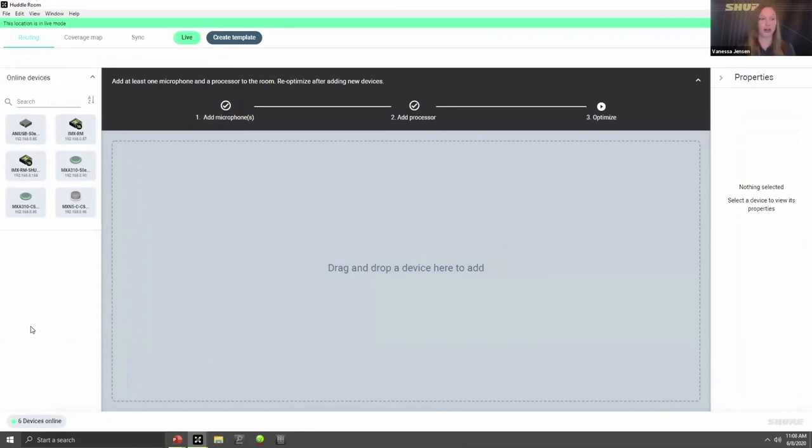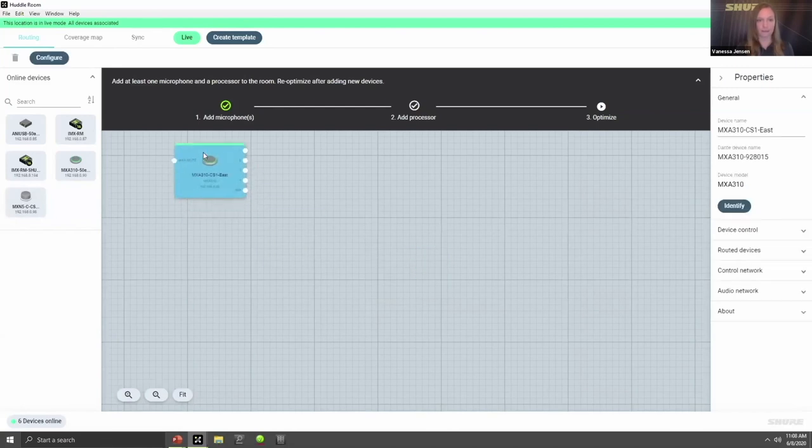So let's get started. On the online device tab, I'm going to bring in my MXA310 table array microphone. One quick note, you'll see if I hover over an item, there is an ability to actually identify the microphone. So when I click this, the LED of the unit in front of me will flash so that I can be certain I found the right one and bring it into my project. So I'm going to do that. I'm just simply picking the device, dropping it into the workspace.